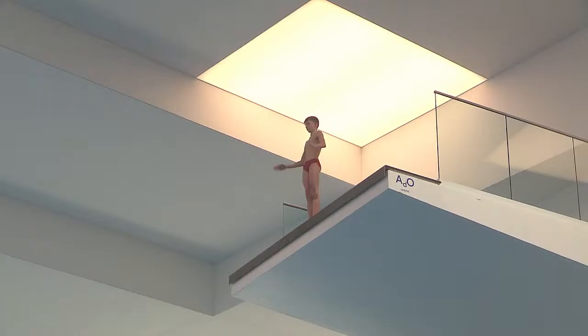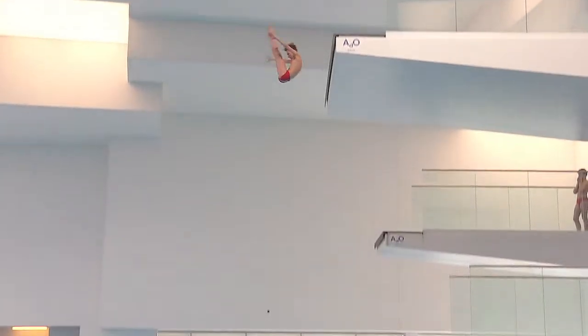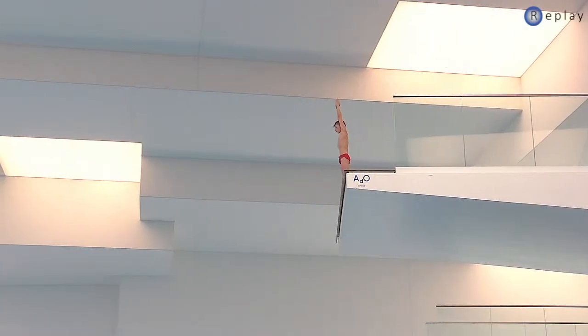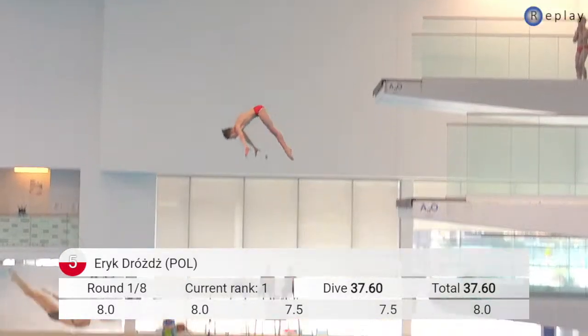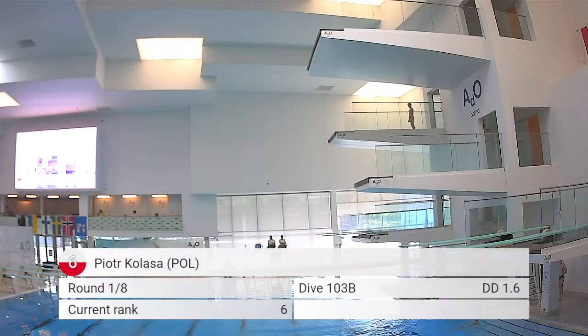Eric of Poland doing a forward 1.5 somersault piked on 10 meter. We want to get off to a good start. Great takeoff. Great stuff, wow. Yep. Really, really good balance on the board. Right up. And that's just such nice form, isn't it? It is. We are seeing some top quality in the start of this competition from the B boys.